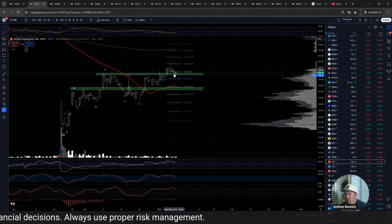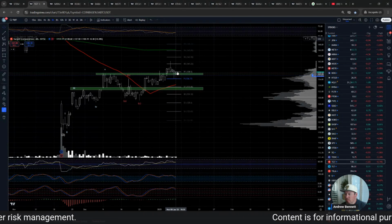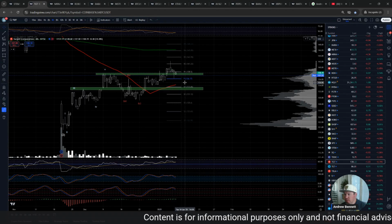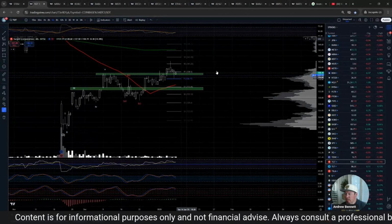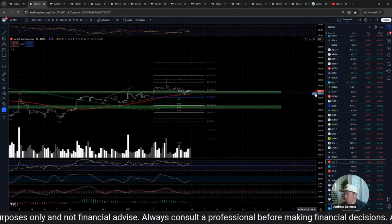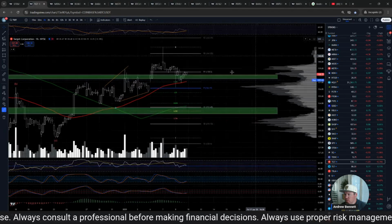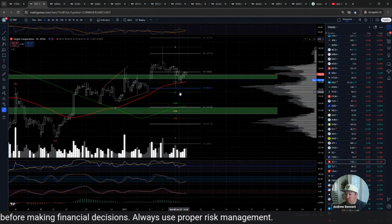But I do like the nice wick into the pivot and then kind of bounce and held. So that could be an A, B, and then we've got a C still, or that was an A, B, C, and that was done. That technically could be done because this is a 1-2-1-2, so it doesn't have to be that crazy. But as you can see here, it didn't hit the 50. It went between the 382 and the 50.